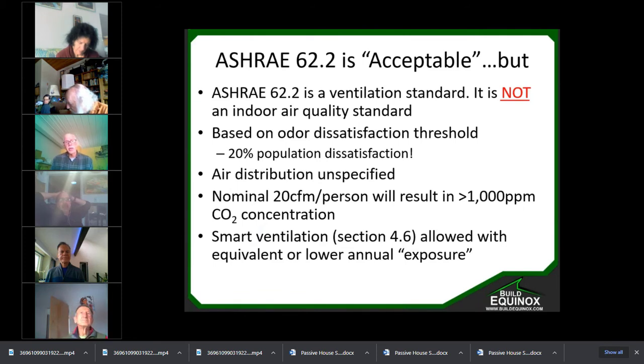So, ASHRAE, my home engineering society, 62.2, the ventilation standard for residences, is called acceptable, but it really is not. It's an air quality standard based on tests run in the 1930s, and as many variations as have been made over the years, it still amounts to an odor-based standard, in which 20% of the populace is dissatisfied with the air quality. And that's why when you walk into a big box store like Costco or Walmart or others, you'll find most likely that the carbon dioxide level is about 800 parts per million or less. That's because 20% dissatisfaction with the air quality is not good enough for them.